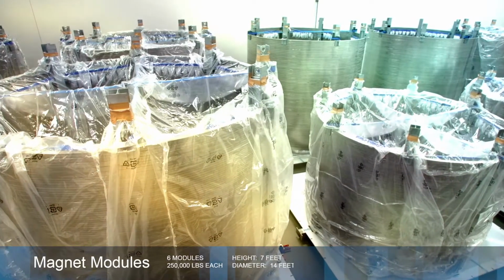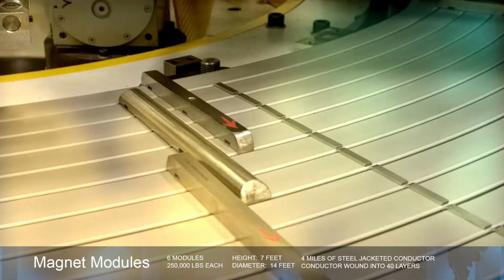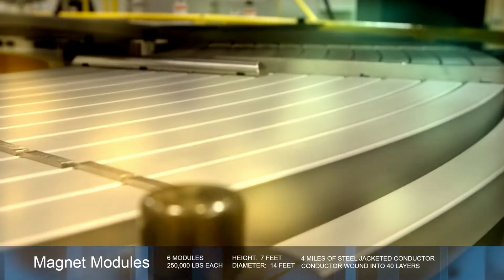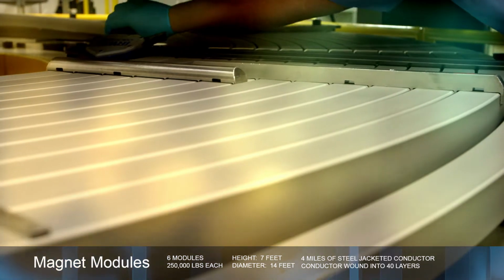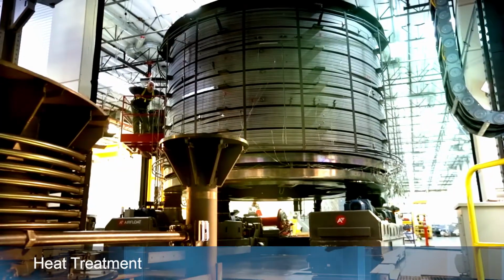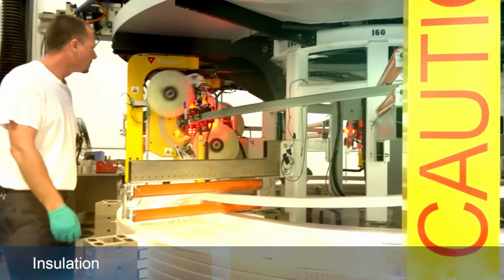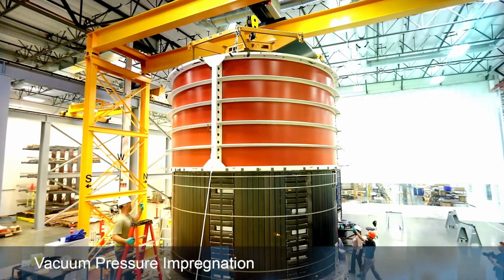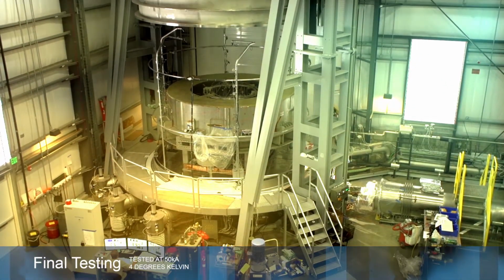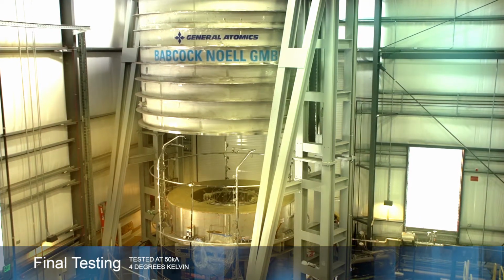Each individual piece of conductor is 900 meters long and wound into turns, the ends of which must come within 1/4 of an inch of each other. A total of 4 miles of conductor go into a single module. Once wound, the coils are heat treated for a month, during which the niobium tin alloy of the conductor becomes superconducting. Then they're insulated. Each of the 6 modules weighs some 250,000 pounds and will be tested at 50 kiloamperes, slightly higher than the actual ITER operating current, and at 4 degrees Kelvin.